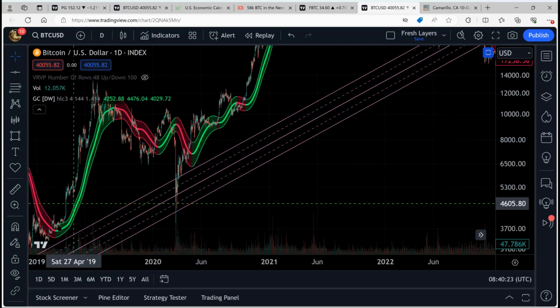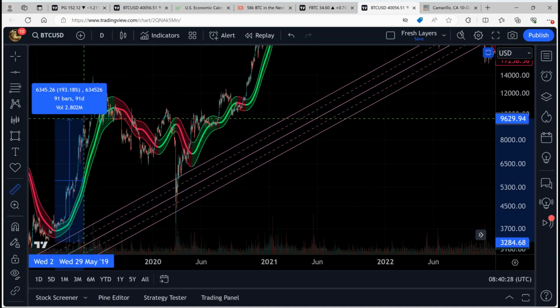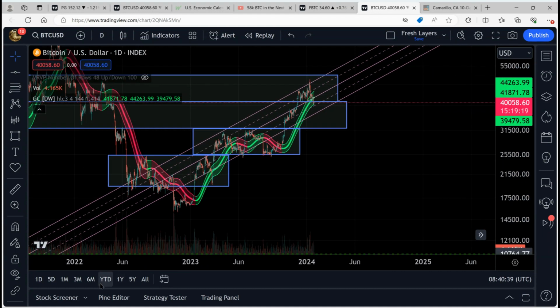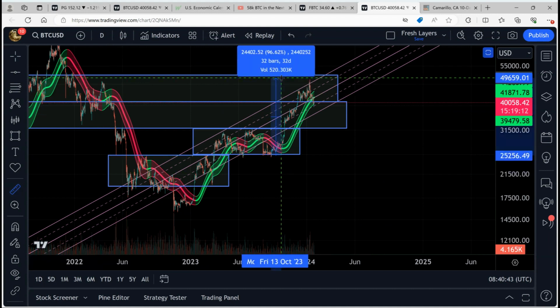But look at how much we came up here. We came up 330%. Yes, we've come up a lot over here. Come up a lot over here. But it's only a little over 90%, not even 100%.